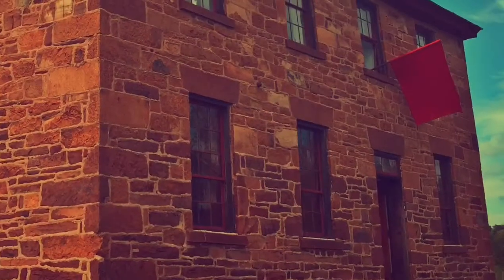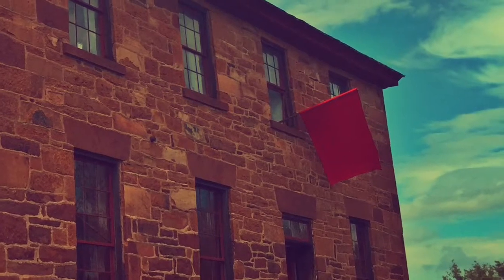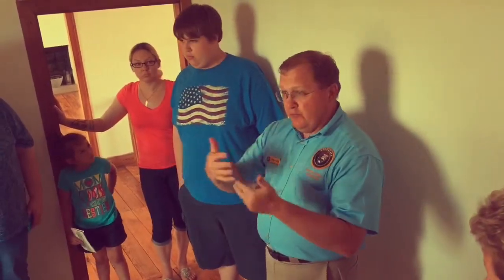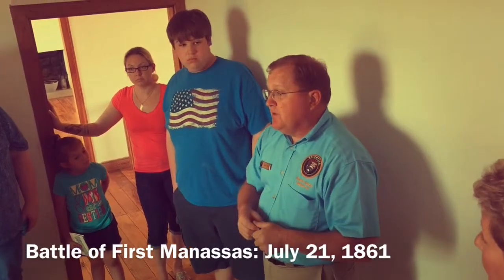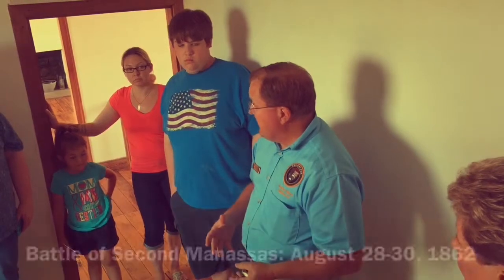Then when war came, this house became an aid station. That is why we have the red flag. It's documented that a red flag hung from the stone house after the first battle for an aid station. The Union and Confederate wounded were both present here during the first battle, but it really got its notoriety for history purposes during the second battle.